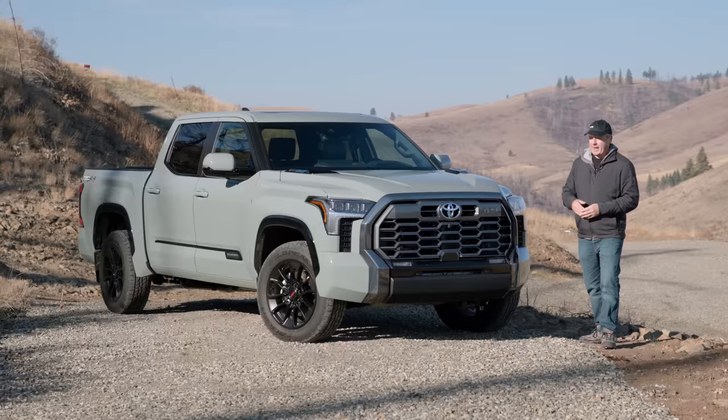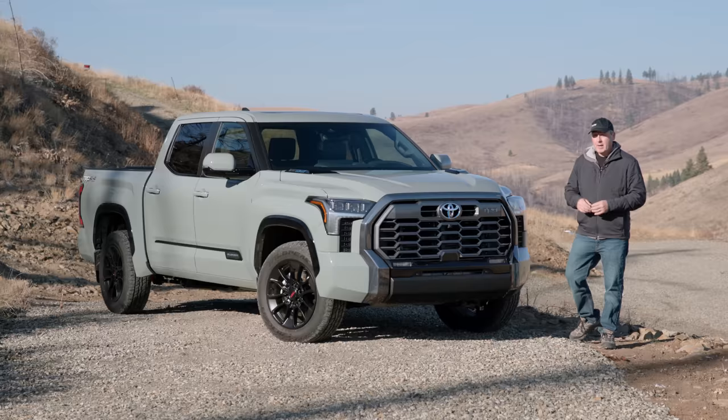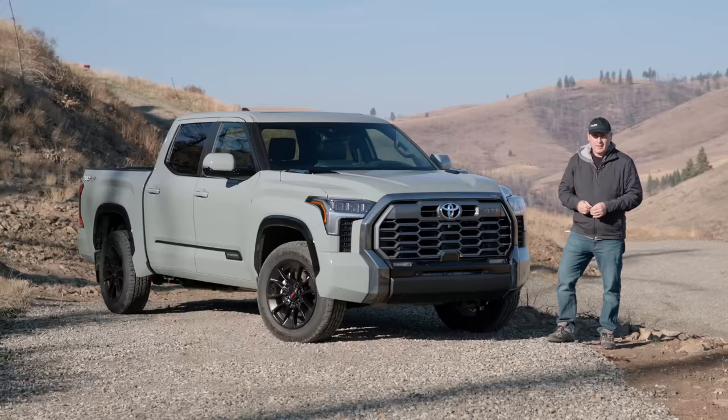MPGs, not the best, but when you're considering the amount that it was towing, they're really not that bad. The computer registered 9.9 miles to the gallon. Now for comparison, I just drove here in the same vehicle with no trailer and I averaged 16. Now keep in mind, I'm going from sea level to 4,000 feet at the pass to 2,000 feet where I'm standing now. So there is a lot of elevation and climbing involved.